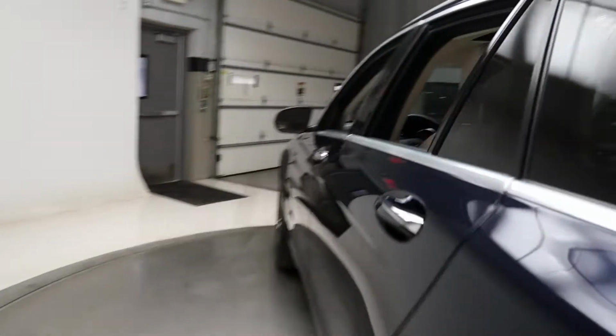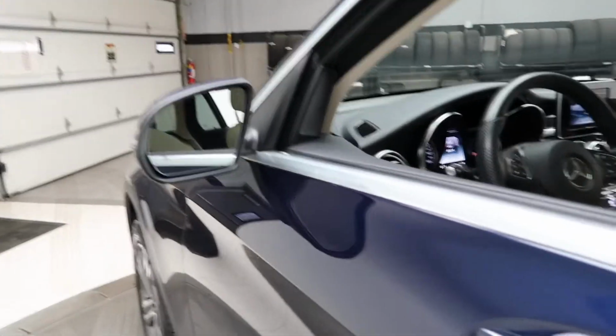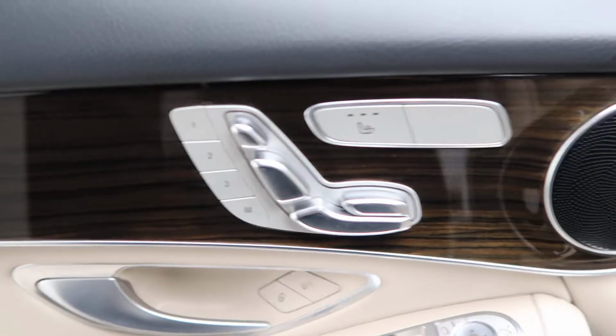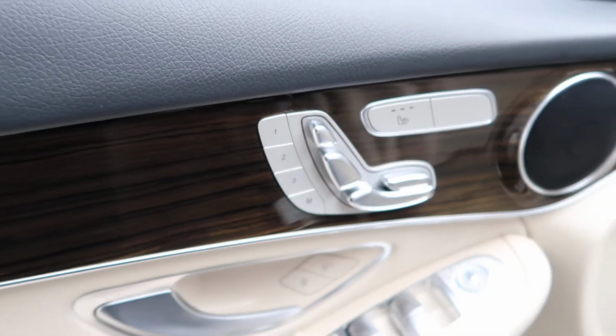This one does come with the Premium 1 package, which is going to give you blind spot assist, heated seats, dark brown wood trim, power windows, heated steering wheel.